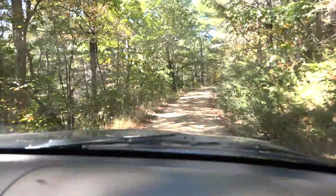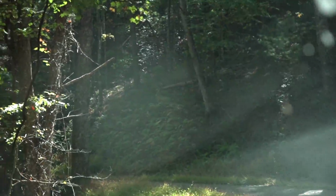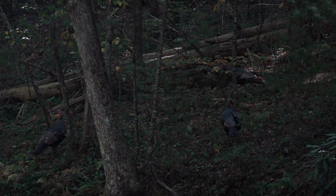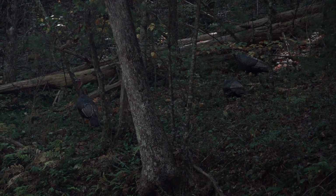That might be the campsite. What is coming from? Big old gobblers, 3 of them. Nowhere I'll be turkey hunting. Going on the top. Yeah. Can't tell.